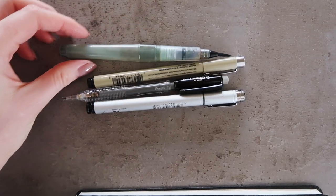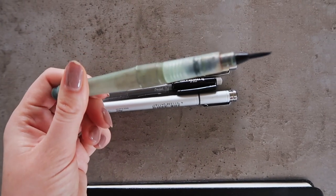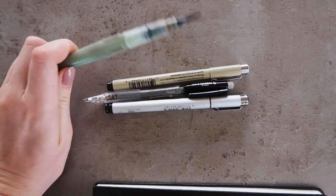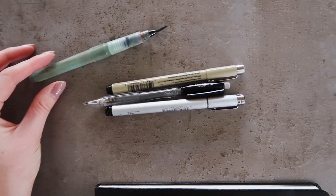For painting and drawing, I've got a watercolour paintbrush where you put the water in the actual container here. I can't remember where I got this from, but it was a very, very cheap watercolour brush. You can pick them up at a lot of places now.